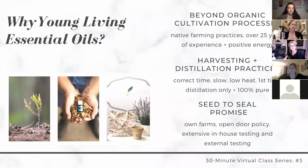And they practice what they call a seed to seal promise, which means that Young Living is the only company that actually owns their own farms. They have an open door policy. They're really transparent, so you can actually visit any one of these farms, and they do extensive in-house testing and external testing. So they say that each essential oil goes through about 16 different tests to make sure that it is the exact right thing that you are getting in that bottle.